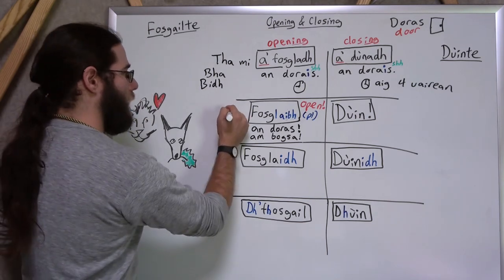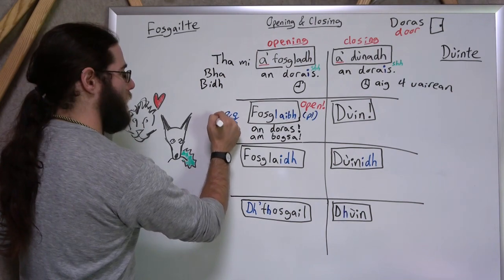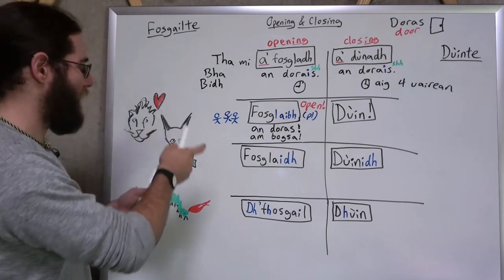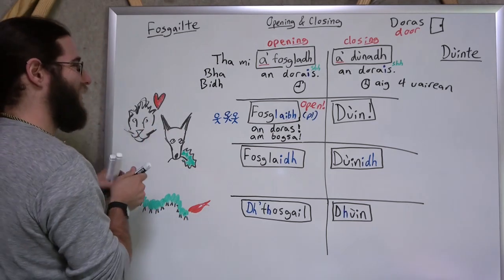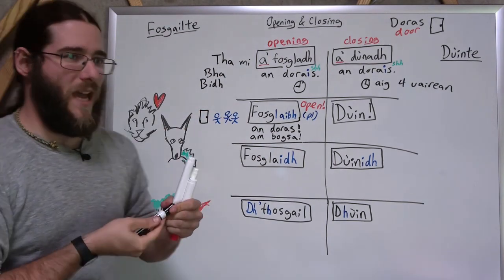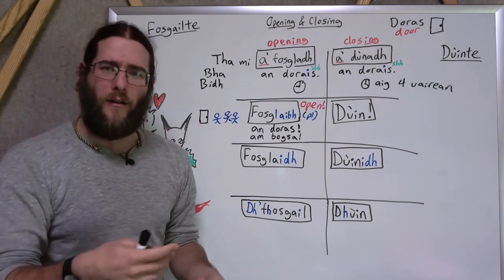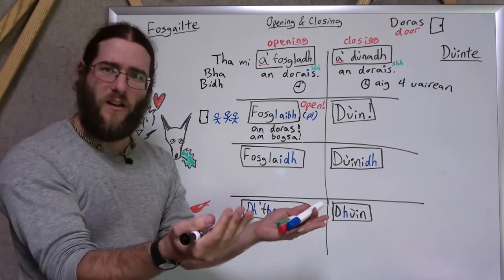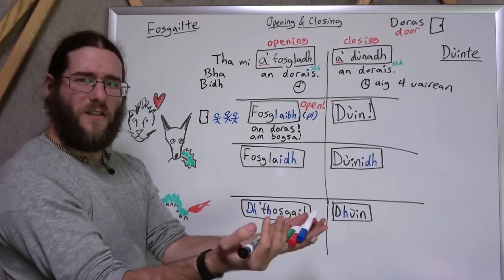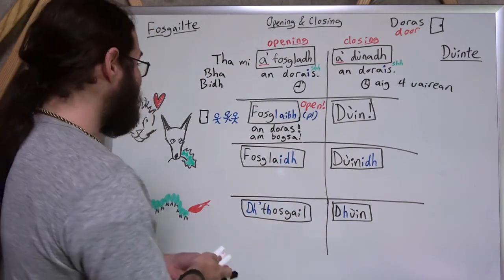We need our illustrations here, of course. Foskliv. You people, you stick figures. Fosgliv and dodis. Open the door. Maybe I'm coming back from the car and I've got something heavy in my arms. Open the door, open the door. Don't just stand there. Fosgliv and dodis. Or if it's one person, foskel and dodis. Got a big box or, you know, groceries maybe from the grocery store.